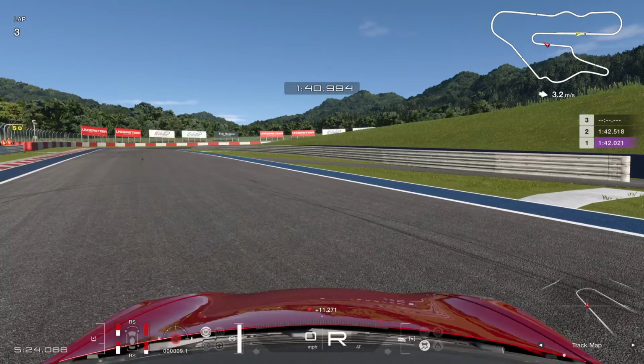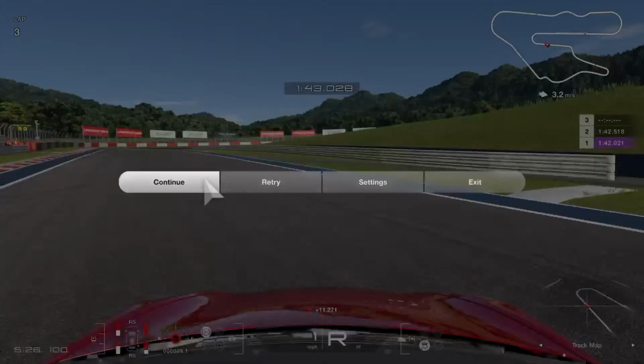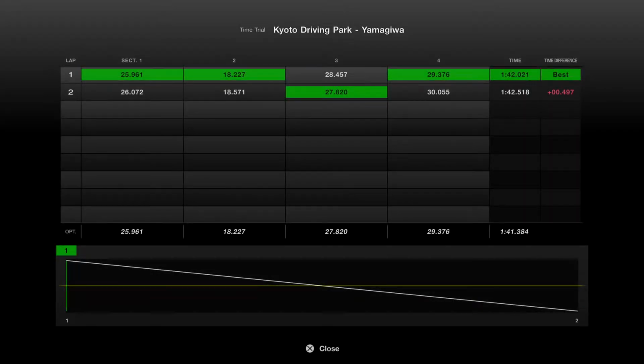Okay, so a 1:42.021 on the first lap, slightly slower on the second lap, and then of course we ran out of everything. Optimal is a 1:41.384, so you could go a lot quicker, I guess, but I think you're going to struggle to get any more than 1:40 out of this thing.